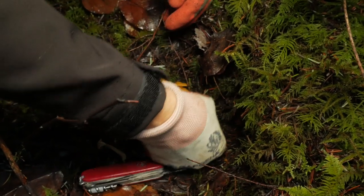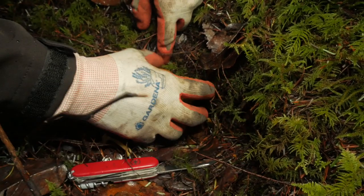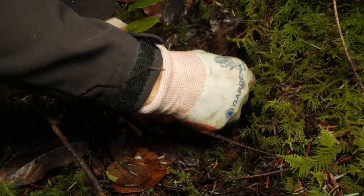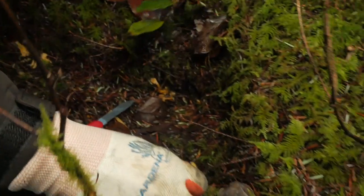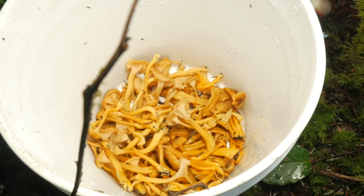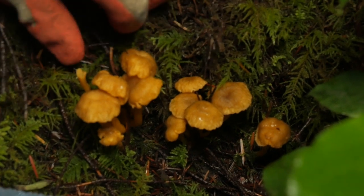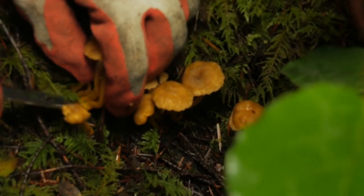Beauties. I think I'm gonna just see if I can pull. Look at that. It gets dark pretty quick in the late afternoon, so I'm glad I brought a light for the camera. That's a beautiful little shelf of them, hey? Look at those little beauties. Oh my goodness, we eat tonight.